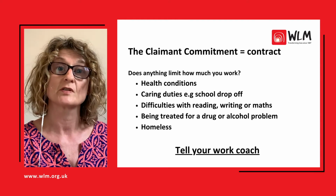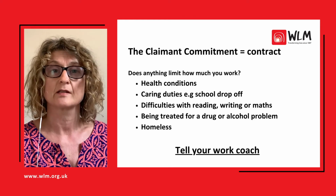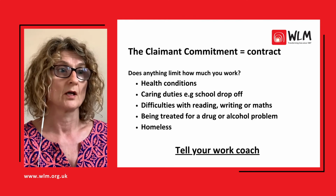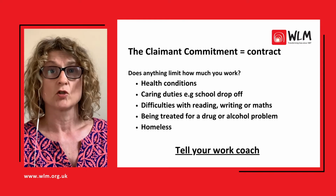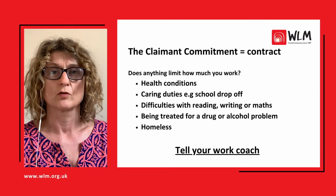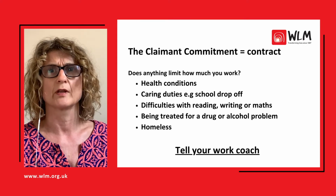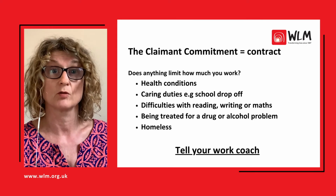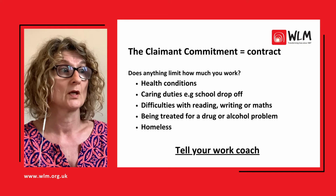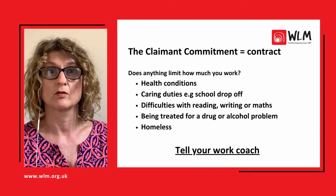Maybe you've got difficulties with reading, writing, maths. That could affect how you can work. Again, you might feel it's hard to talk about that, but if you can be honest with the work coach, that really helps. You're not being put in a position that you can't cope with. And also they may well have access to courses that would be really helpful for you that they can put you on.